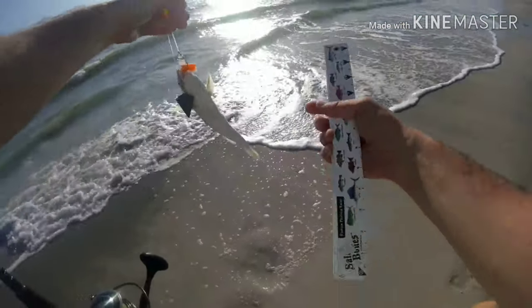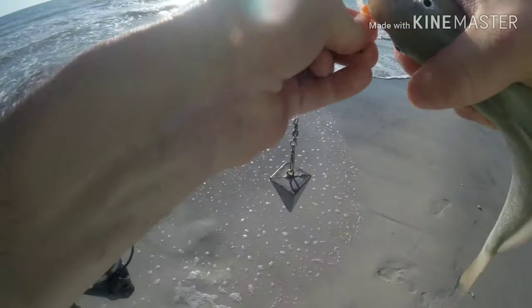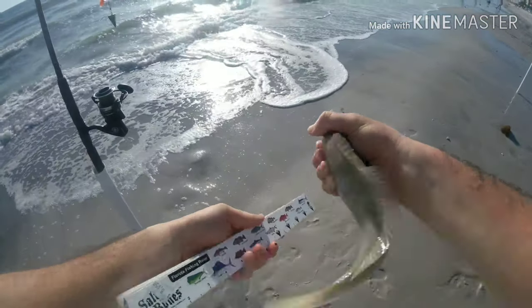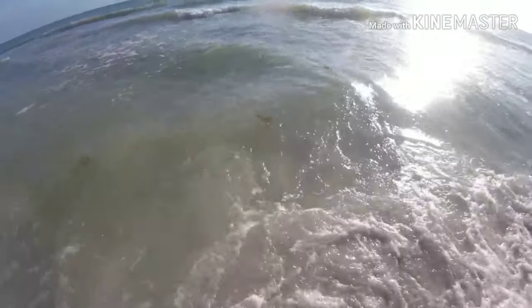Ooh, calm down, buddy. Let's get him off the hook. I know, I know. Let's get you free. I'm gonna let you go, I'm not eating you. I'm not eating today. I just wanna see how big you are. Let's see how big you are, baby. About 11. All right, let's get you back in the water. Can you grab that roller for me? You ready? Let's go. There you go. If I had a pan, you'd be dinner tonight.